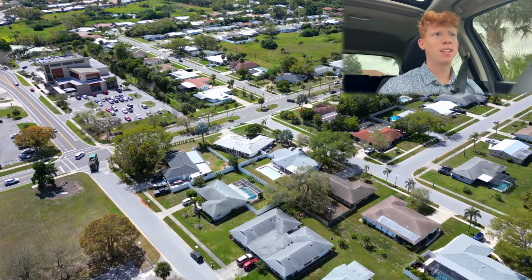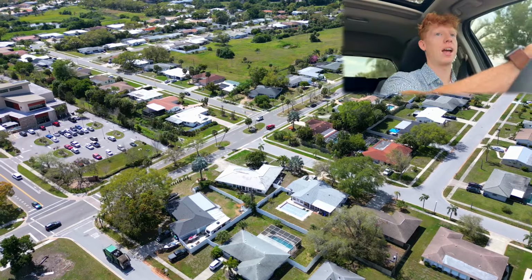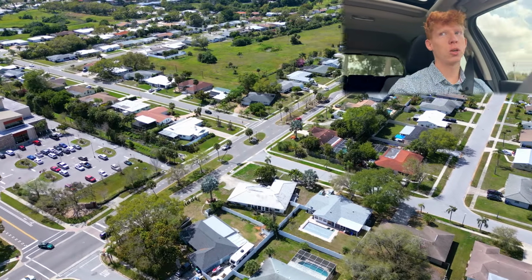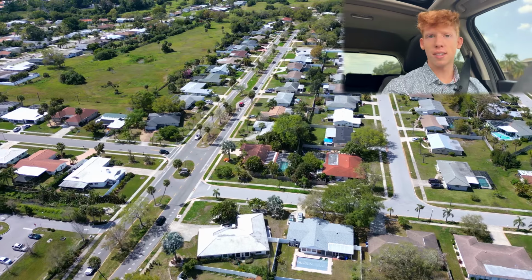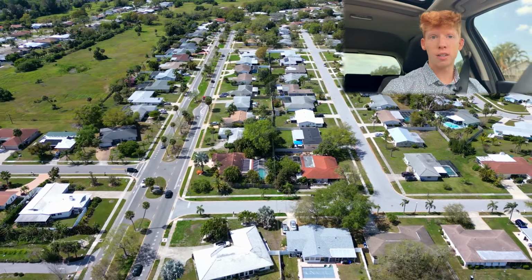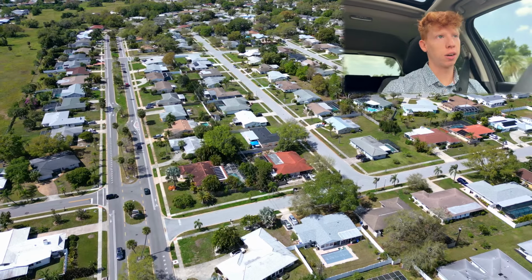I think they have a voluntary HOA that you can buy into for $75 a year, and it really doesn't have any restrictions on rental policies. So, you can rent it out for as little as a week at a time, for as long as a year at a time. And because of that reason, the Gulf Gate area is a very investor-heavy market.